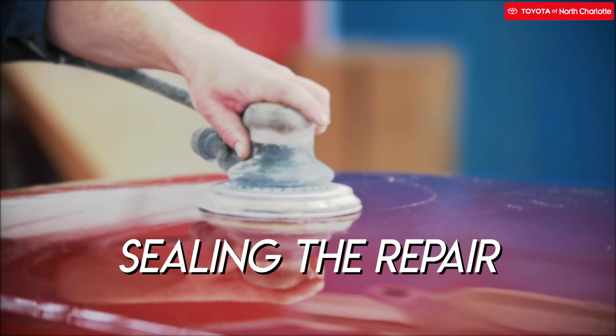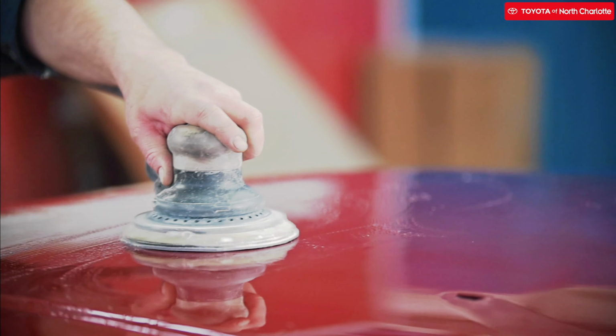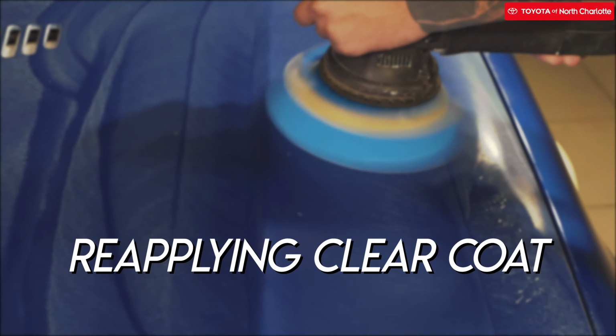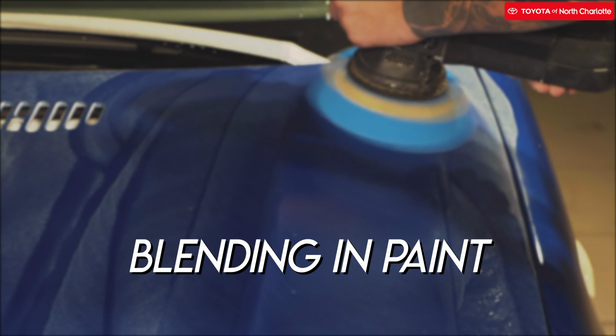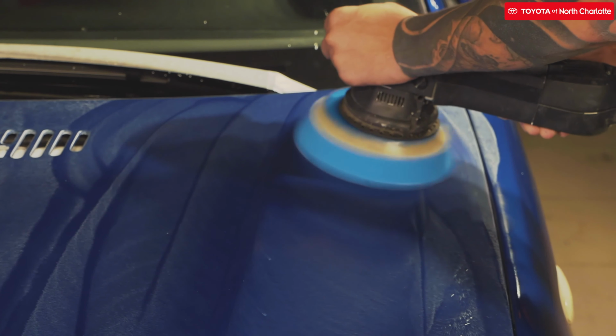After the auto body repair specialist has completed the repair, it's time to put on the finishing touches. This process involves reapplying clear coat to the area to seal in the repair and blending the color to match the surrounding area. Get rid of that damage, feather it out so that way the body lines are back where they're supposed to be before we prep it for paint. That's what makes it a perfect repair.